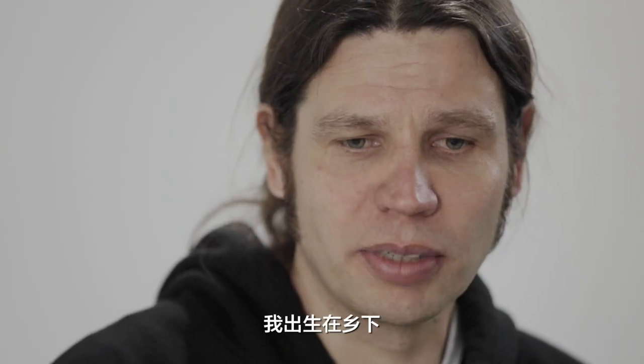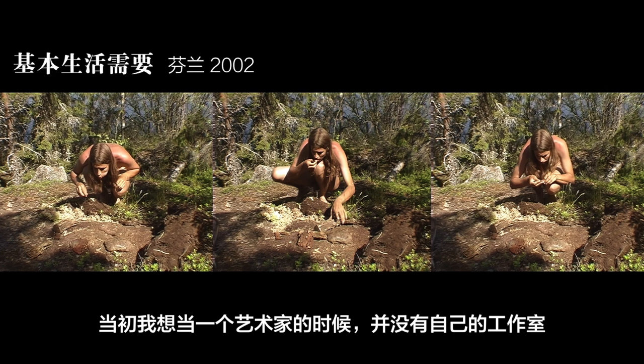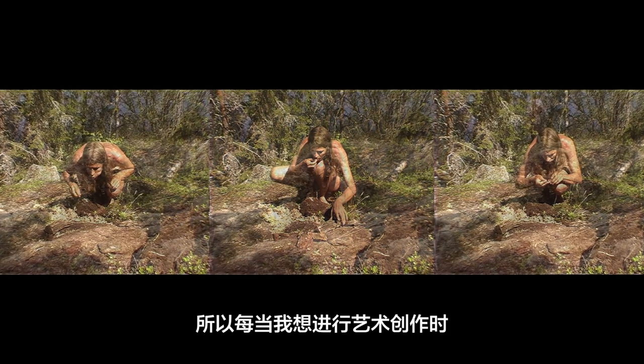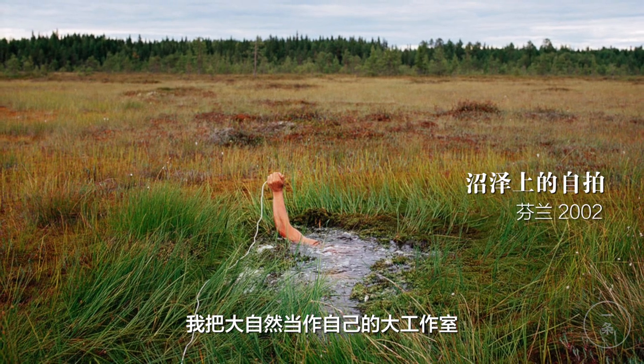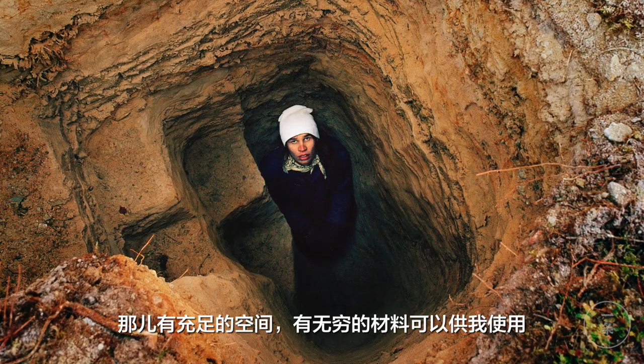I'm coming from the countryside. I grew up in the countryside. When I started to be an artist, I didn't have a studio or anything. So when I wanted to make art, I always went to the forest or some nature. I was using nature as a big studio. There was plenty of space and there was a lot of material to use.